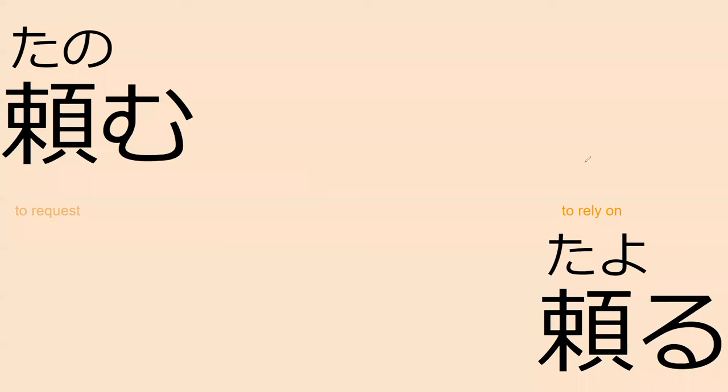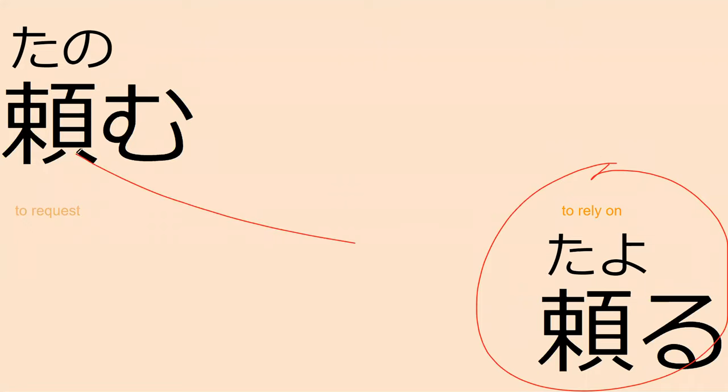So we learned tayoru last time, where the old man relies on his tsue. Tanomu has the same kanji, but a different reading, and means to request something of somebody. Tanomu. So yeah, confusingly similar, especially with the kanji.